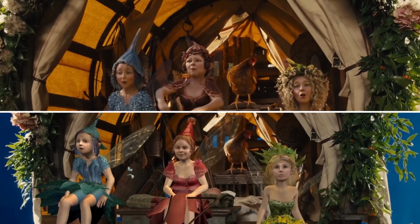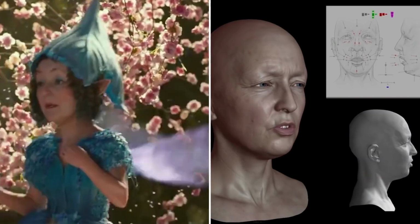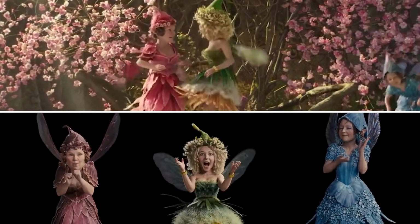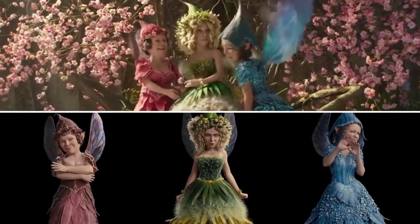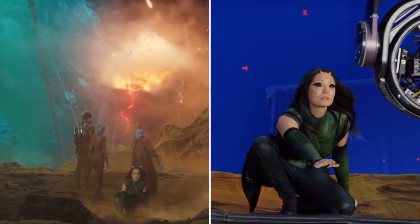The fairies in their small form were also completely animated using a special program. The actresses' faces were processed so that they'd be able to copy their exact animation later on. It's probably no surprise that the majority of this film is CGI and visual effects.